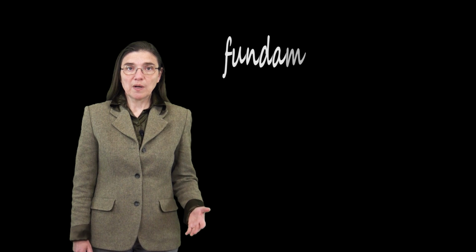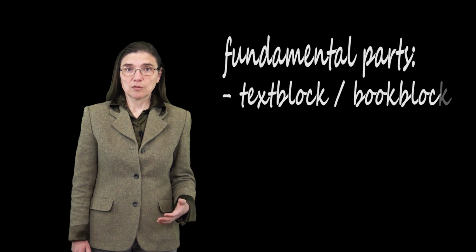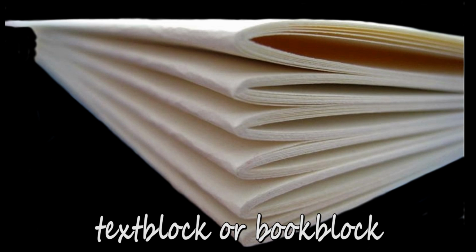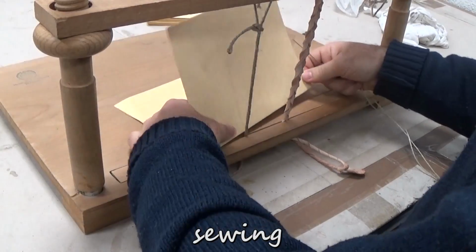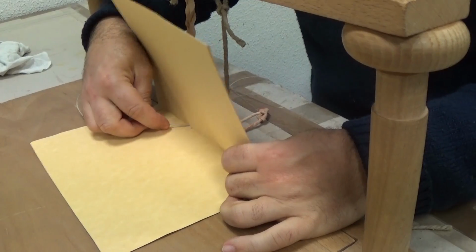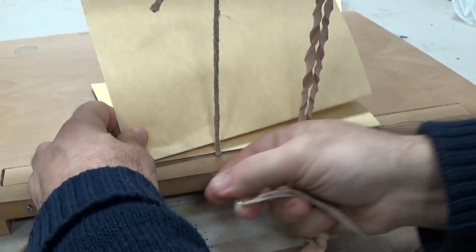When considering bookbinding, we distinguish three fundamental parts: the text block or book block, boards, and cover. The text block is the set of quires or gatherings that form the volume already in the correct order. The most common method of keeping the gatherings together is sewing them with twine thread or a fine cord. The sewing thread goes through the centerfold of each of the quires, binding it to the preceding and following quire.